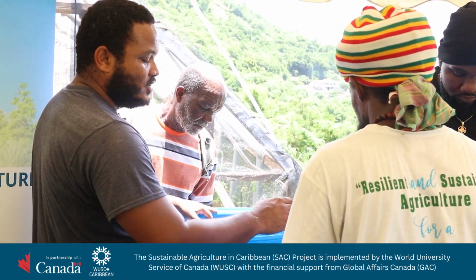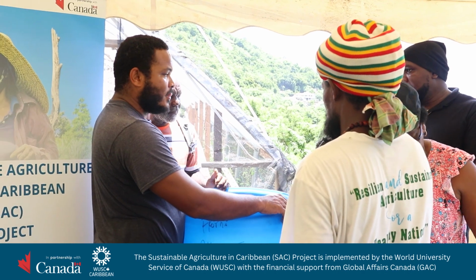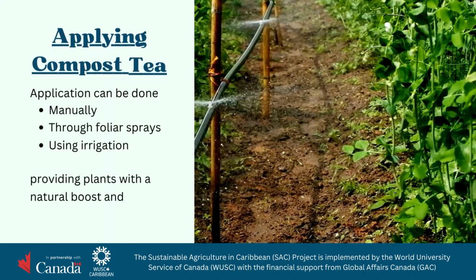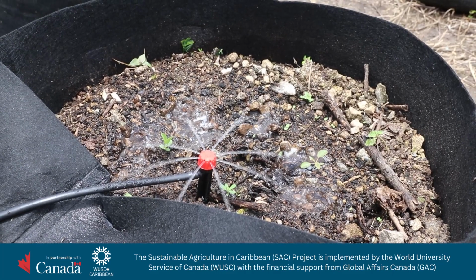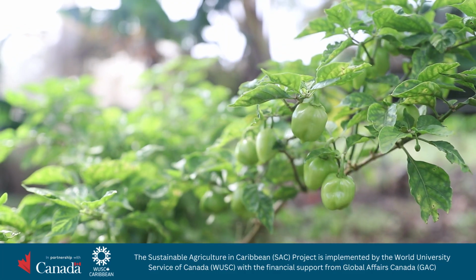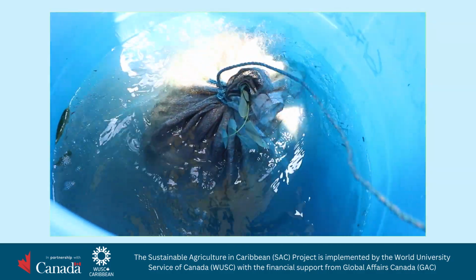Farmers with livestock can brew compost tea, ensuring optimal conditions for the growth of beneficial microorganisms. Once ready, they can apply it to their fields manually or through foliar sprays or irrigation systems, providing plants with a natural boost and enhancing their resistance to pests and diseases.